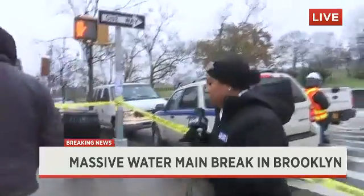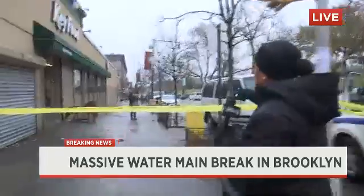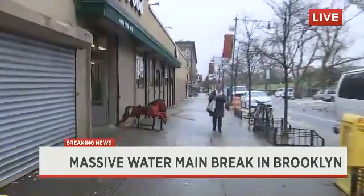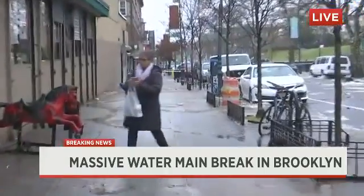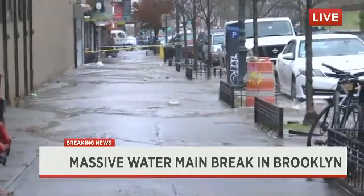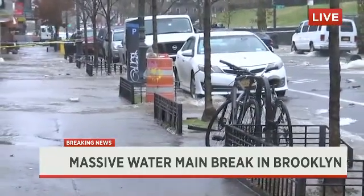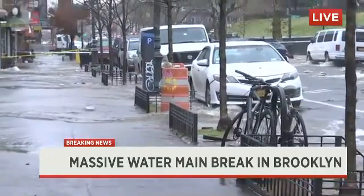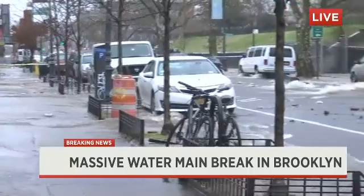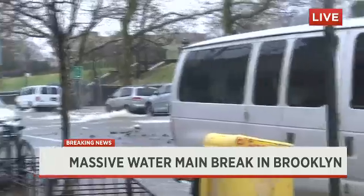But let's walk back here to show you a little something. So the water main break is happening over there, but the water is spilling onto the sidewalk. And as you can see, she's standing in the way right now, but you can see the stream of water is being pushed in this direction. And a couple minutes ago, we saw police having to position a car on the sidewalk to keep people from walking through it. But people are still walking through it because they're getting up Sunday morning and they have things to do.